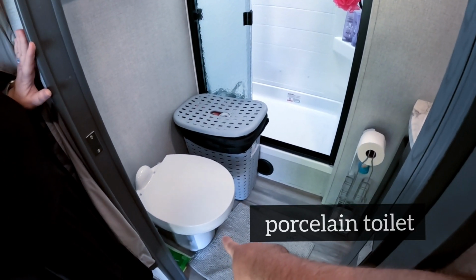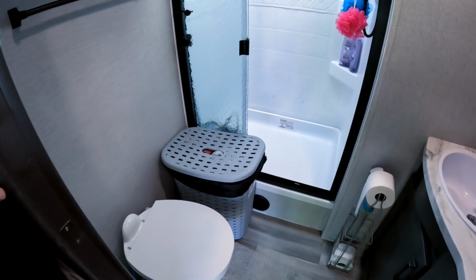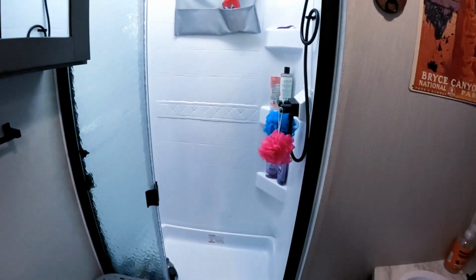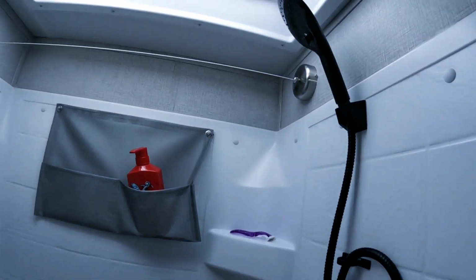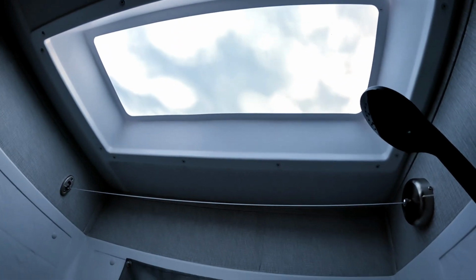Porcelain toilet. That's a big upgrade from our plastic one before. Yeah. Like she just said, there's storage for all our dirty clothes. Our shower's double the size of our last one. The shower is much, much bigger. And it's got that skylight in it, which I know in the summertime is going to be a heat factor.